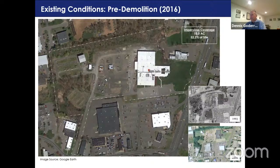This image, taken from Google Earth, shows most recently, just prior to the demolition of the building or buildings, what it looked like, with the amount of disturbance on the roughly 25-acre site, where over 50% of it had been disturbed with at least impervious coverage. And there are little vignettes of the past histories of the property as well.